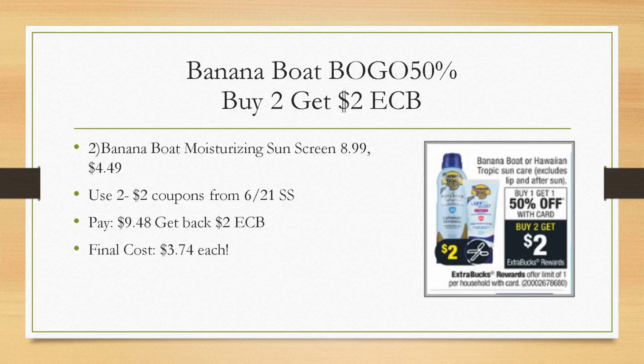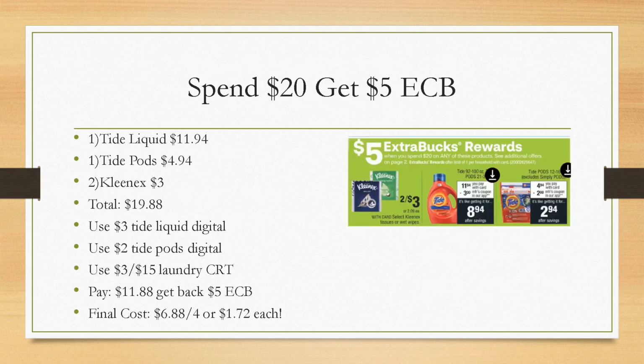So what you can do is buy two of the Banana Boat Moisturizing Sunscreen for $8.99. The second one would be half off at $4.49. Use two of the $2 off one coupons. Then you'll pay $9.48, get back a $2 extra buck. Final cost is $7.48 for both, or $3.74 each. Not a bad deal because regular price, they're $8.99. Again, even at Walmart, sunscreen is pretty expensive. So anytime you can get some savings, I definitely recommend stocking up.